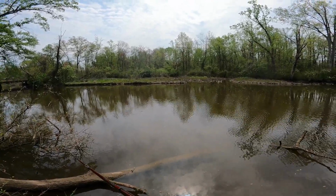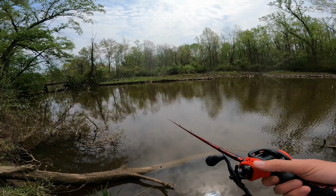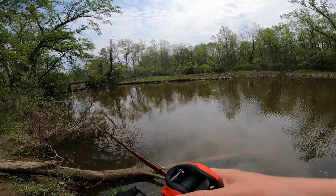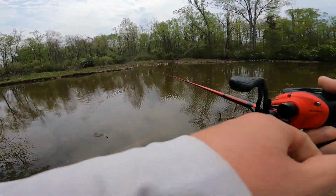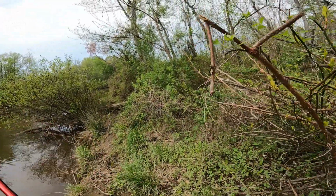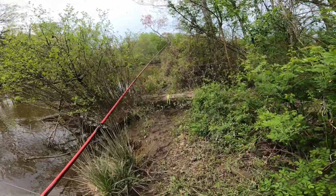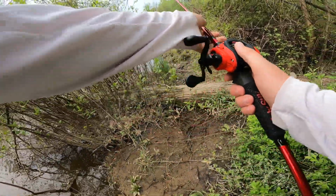If I never get any blow-ups on my frog in most of this different area, I might have to just completely change my strategy and start like downsizing. Throw some really tiny stuff. That's a pretty good strategy when you're struggling for a bite, is to just downsize what you're throwing, slow it down a bit, and pick it apart. You know, sometimes some fish need to have it thrown right in their face, even several times, before they'll take a swing.